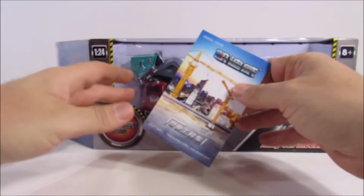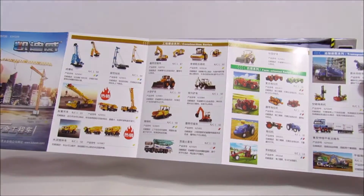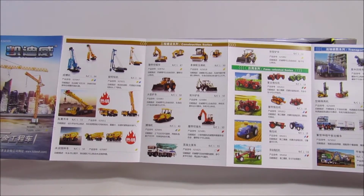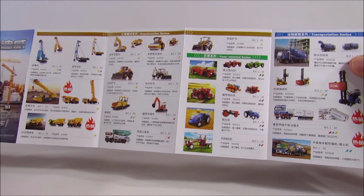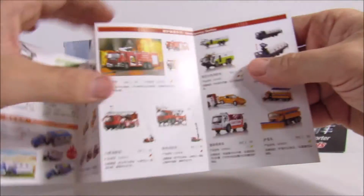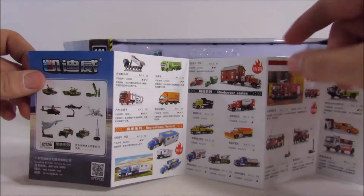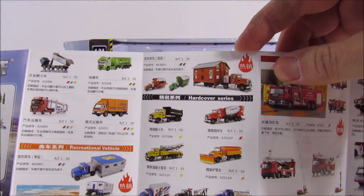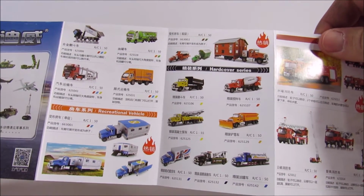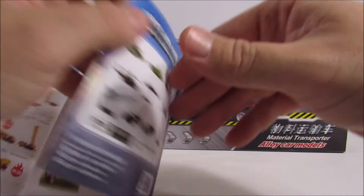You got a little booklet here. I guess this is everything else that KDW makes. Let's see if they have anything else in 1/24th. Let's see, 1/50th, 1/55th, 1/18th, more 1/50th, 150, 150, 150, 150. Oh, there's the old house truckosaurus, whatever that monster is. Yeah, nothing else that's 1/25th or 1/24th.